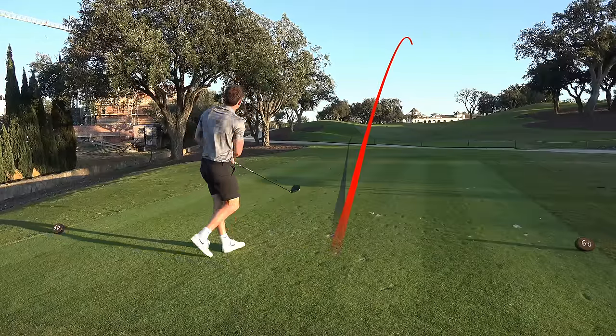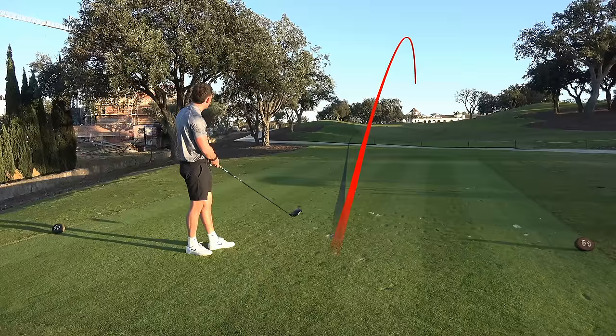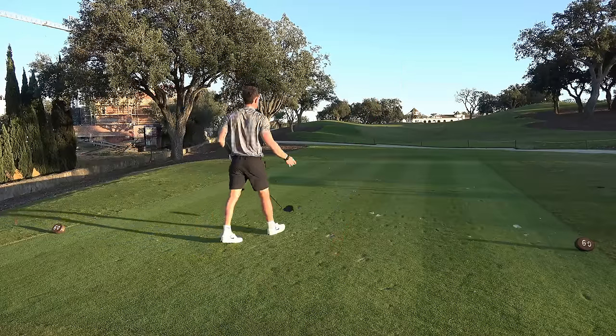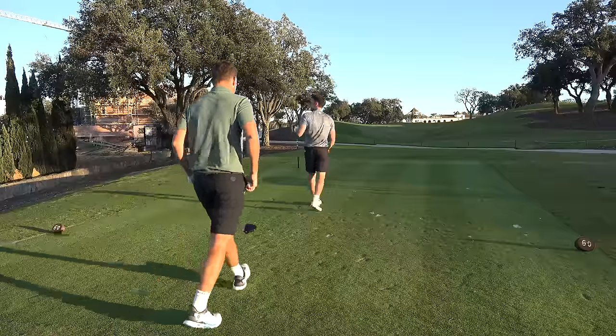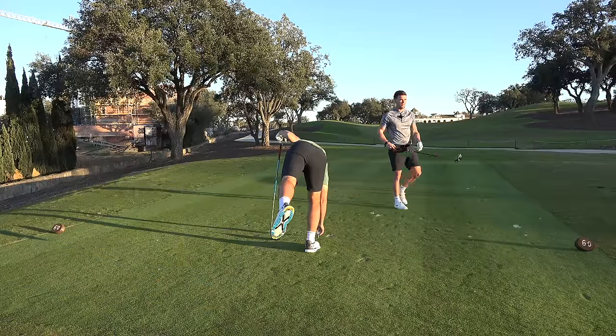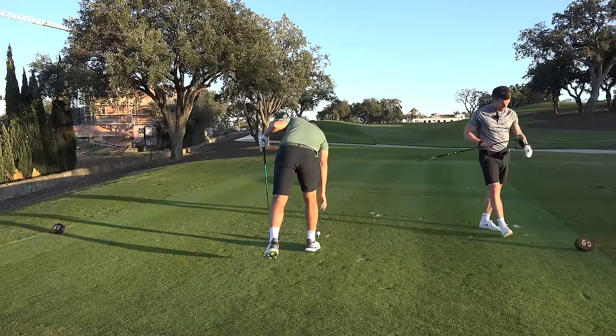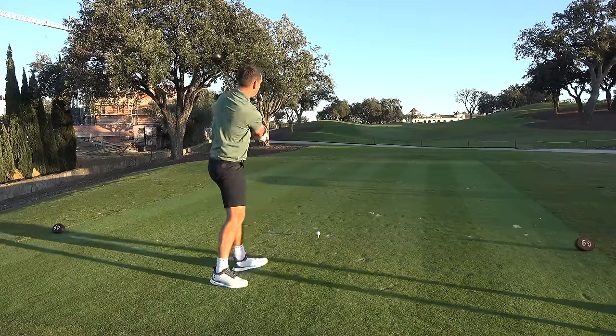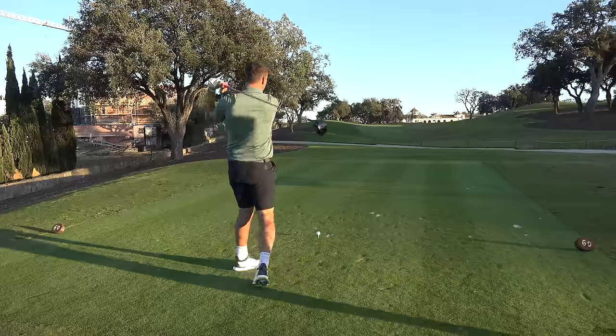Middle of the fairway. That is slapped. That's probably my best drive ever, really. One of the best drives of the day, that. It sounded good off the face, that one. That was right down the middle. Whoosh. Right in between the two pointy things.